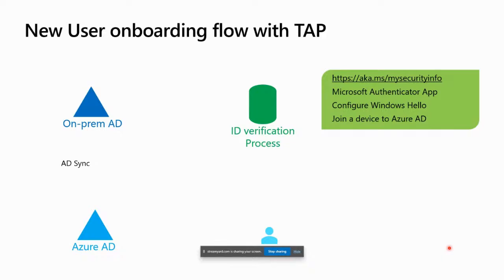Obviously, we can configure this ID verification process to programmatically query Azure Active Directory to get the TAP for the user, a Temporary Access Pass. Because TAP supports Microsoft Graph and PowerShell cmdlets, you can programmatically request and manage TAPs from your ID verification services. What else on this screen?